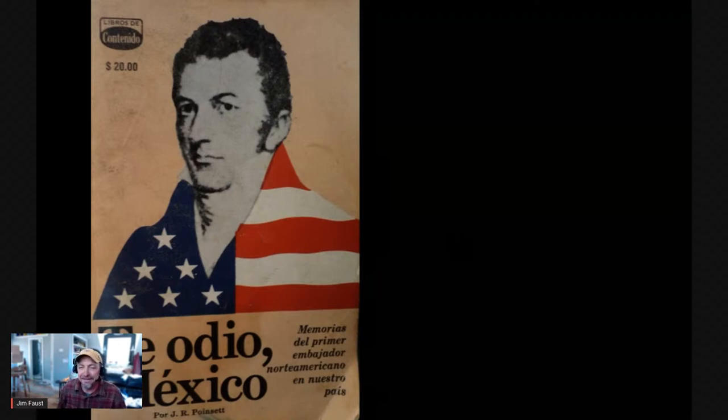Even today, the Mexicans often feel that Poinsett stole their plant. The U.S. has made a lot of money off of this, and we've never gotten a dime. That attitude still exists for sure.